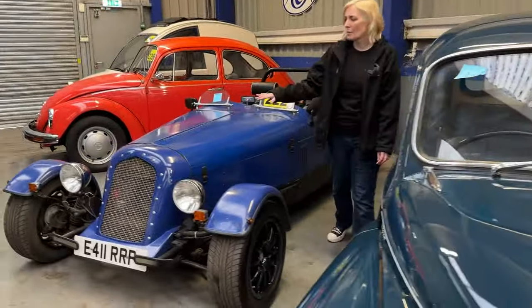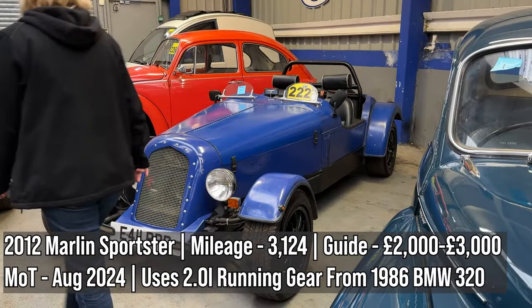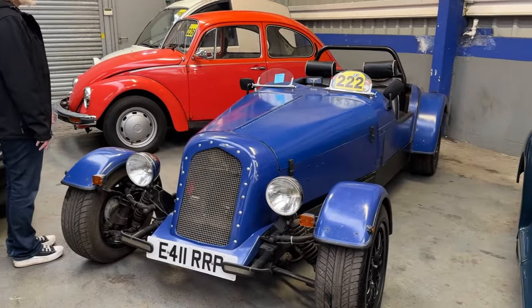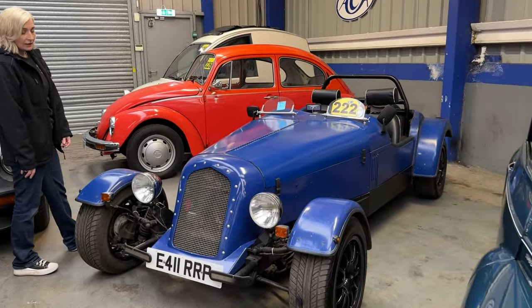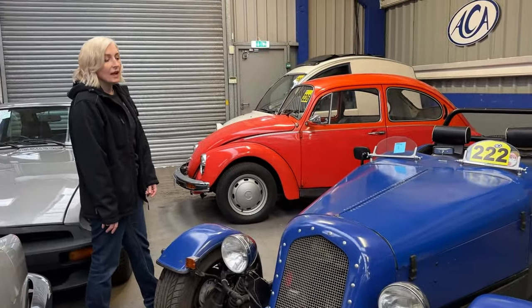Yeah, I don't know much about these. They're Marlins, I think, Marlin Sportster. Right, so we'll have to look that one up. That'll be based on something. Yeah, some sort of pit car type thing. But what a lot of fun that could be. I don't know if it had a guide price or a reserve on it, but things like that sometimes slip under the radar and can be a lot of fun.